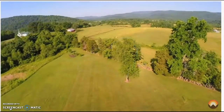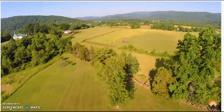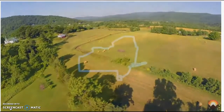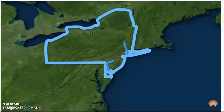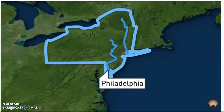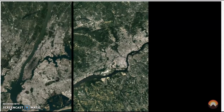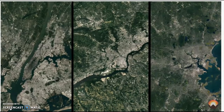This mid-Atlantic region was fantastic for farming. The area has a long, warm growing season and plentiful, arable soil. It also has navigable rivers stretching far inland that could help transport goods. Philadelphia and New York were the 2 major cities of the colonial era, and their locations reflect their roles. You'll notice that both New York and Philadelphia are at the mouth of significant navigable rivers, while Boston is not.